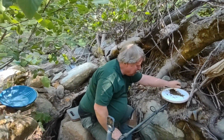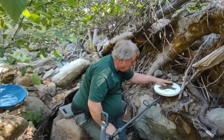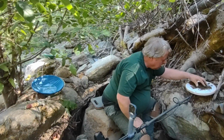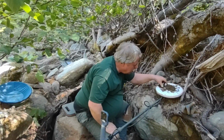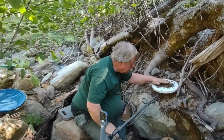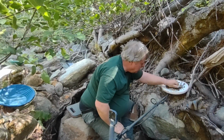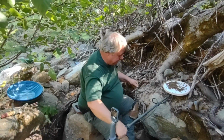When the gold hits, you want a bucket? I throw that in a bullpen. You got something. See, I don't know the sound well enough to know, but it's changing sound. That's the same thing. You got something.